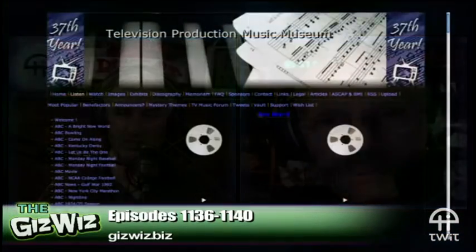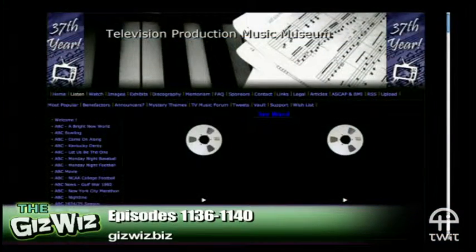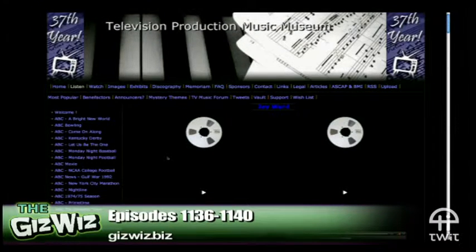There are also Match Game things here, so I want to check that out. Ed Kalahoff and Score Productions music cues for other Goodson-Todman shows, network art cards, etc. Did you know about this website? No, I didn't. I knew about Score Music because that was the Goodson-Todman musical branch, but I did not know about this website. This is an amazing site, Television Production Music Museum.